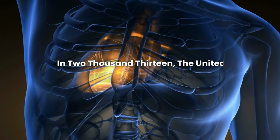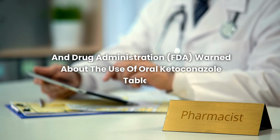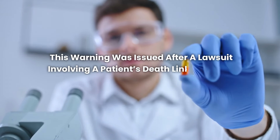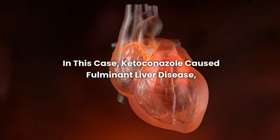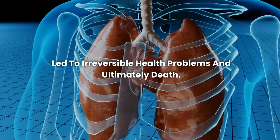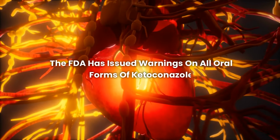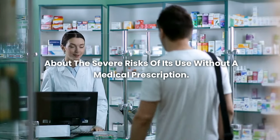In 2013, the United States Food and Drug Administration, FDA, warned about the use of oral ketoconazole tablets previously used to treat fungal infections on the nails and skin. This warning was issued after a lawsuit involving a patient's death linked to this medication. In this case, ketoconazole caused fulminant liver disease, which, combined with other interacting medications, led to irreversible health problems and ultimately death. For this reason, since 2013, the FDA has issued warnings on all oral forms of ketoconazole about the severe risks of its use without a medical prescription.